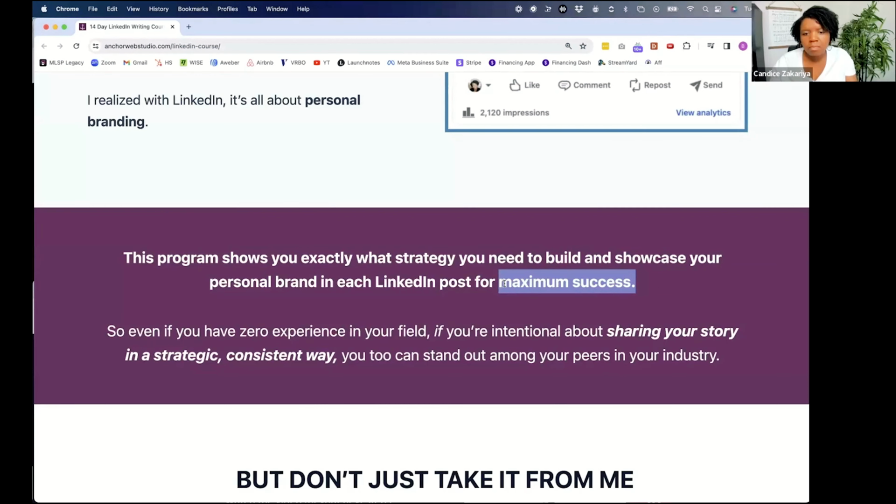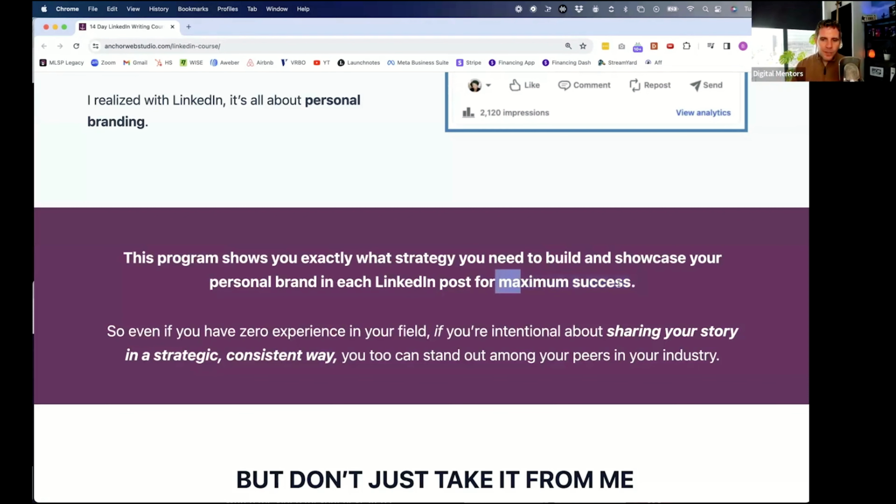Starting in the next 30 days, or whatever you feel comfortable saying, but to more clearly identify, which will be laid out somewhere on the page. So this could be here, but this is the type of stuff we want to drill into. If you have zero experience, if you're intentional about sharing your story in a strategic way, you stand out. Again, this is more, yeah, great. They don't just want to stand out.